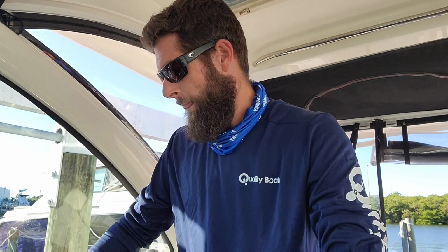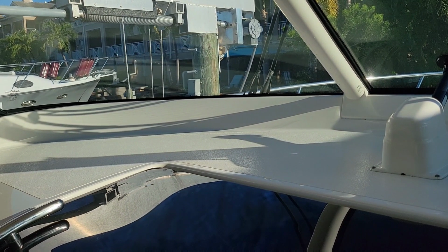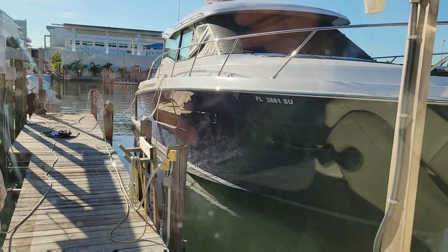It's pretty tight in the lift, so we've got to squeeze her out of here. Let's make sure our bow thruster works. Yep, working good. All right, let's go. It's right against that pole there. Squeezed her in here. Watch out for that Tiara behind us too. We don't want to run into that. A couple million dollars sitting right there. It's a pretty boat though. I like the big Tiaras, they're nice.